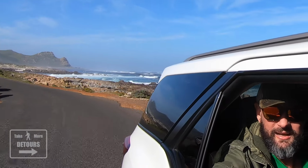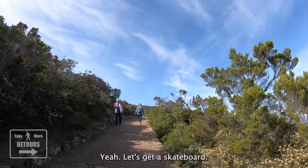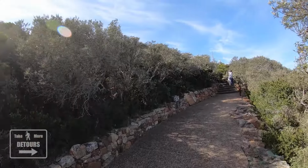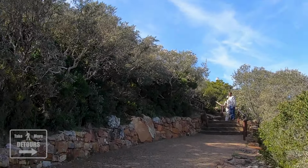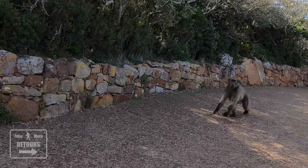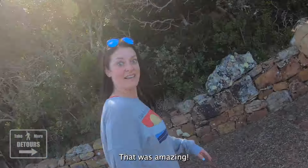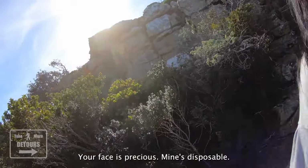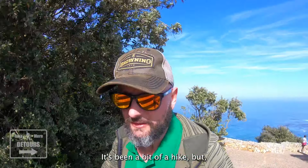We wanted to get a better view from the top at the old lighthouse. Well, at least the hike down will be easier. Yeah, let's get a skateboard. It smells really good. Oh, it's a baboon. Beware. He's yelling at us. I'm scared. Stay behind me. That's amazing. I thought it was a dude yelling. So if you see one, just stay behind me. Your face is precious, mine's disposable. It's a good bit of a hike, but it's certainly not the intensity of the Great Wall of China. But the view is ridiculous.